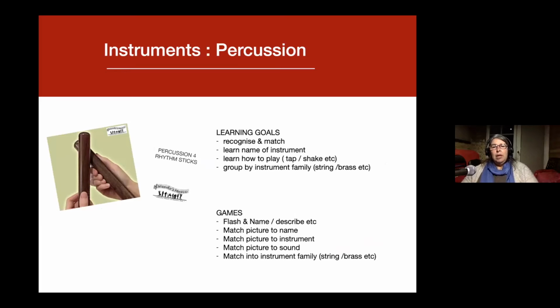To give you an idea of how I might use instrument flashcards, I've picked out the percussion ones, which, as I said, I use mostly for the younger age group. And you'll find that these particular ones, which I've put together for my own use in my music school, have the picture of the instrument on one side, and on the other side, not only do they have an identifying name, but they've also got the name of the particular instrument.